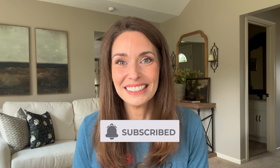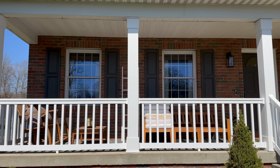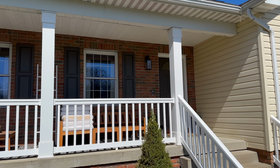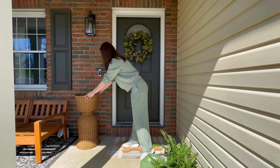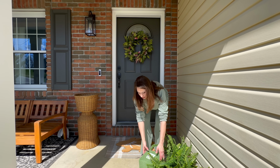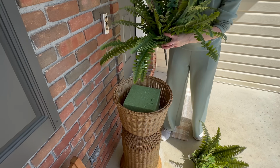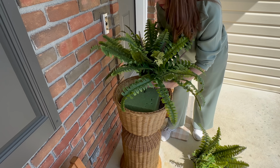I hope you enjoy. Before we start today, let's take a quick look back. If you remember, earlier this spring, we gave our front porch a little refresh and added some cute Easter accents. One of my favorite additions was this rattan planter from HomeGoods. It's still one of my favorite finds. I also tucked in these faux ferns, which look incredibly realistic and require zero maintenance, which is a total win.